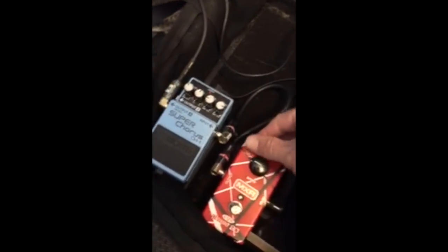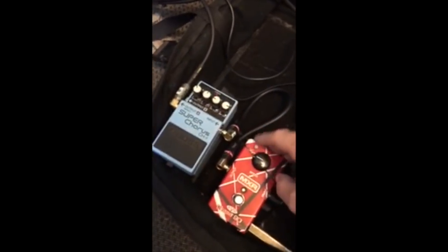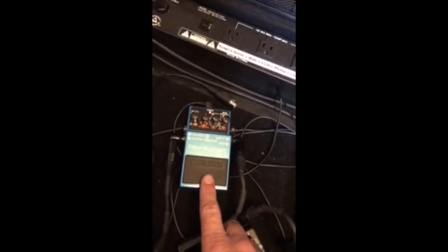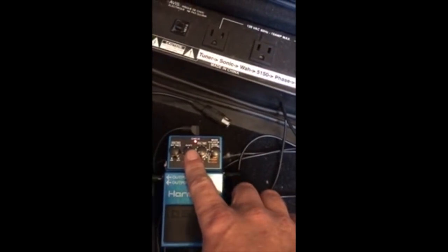Set at this slow sweep, not in script mode. The script mode is just less severe. I mean, it's all awesome, really. On the outro solo of War Pigs, I use this harmonizer pedal to get a third above interval harmony, and it sounds pretty good.